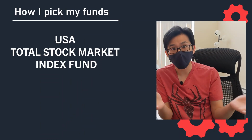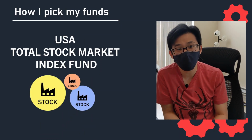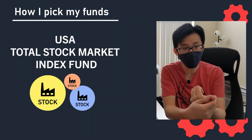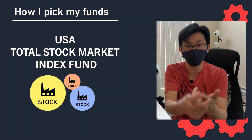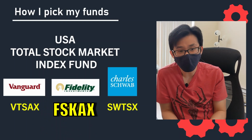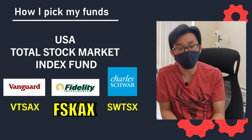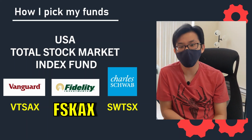As its name implies, total stock market captures the entire market of the US economy. That includes all the large cap companies, the medium cap companies, and the small cap companies. Depending on your provider, you should be able to easily find this type of US Total Stock Index fund. Okay, here are some examples. You got VTSAX from Vanguard, you got FSKAX from Fidelity, and SWTSX from Charles Schwab. I don't know if that's how you pronounce it, but I like the name SWTSX.